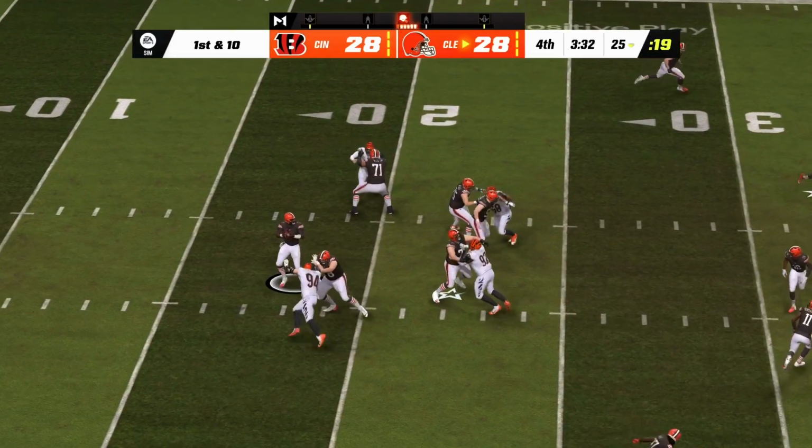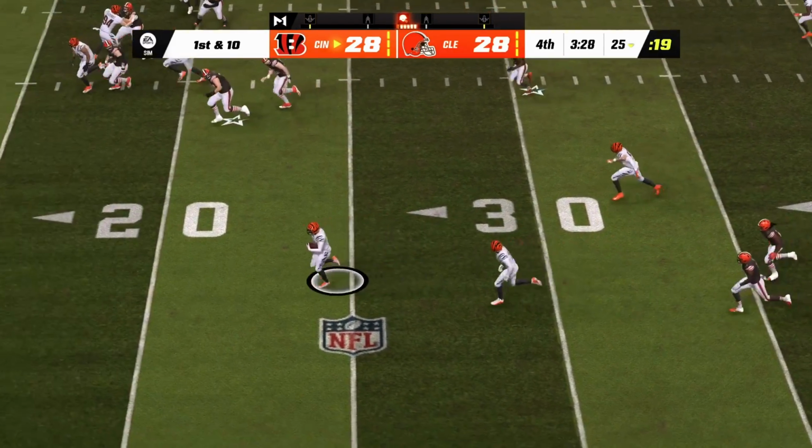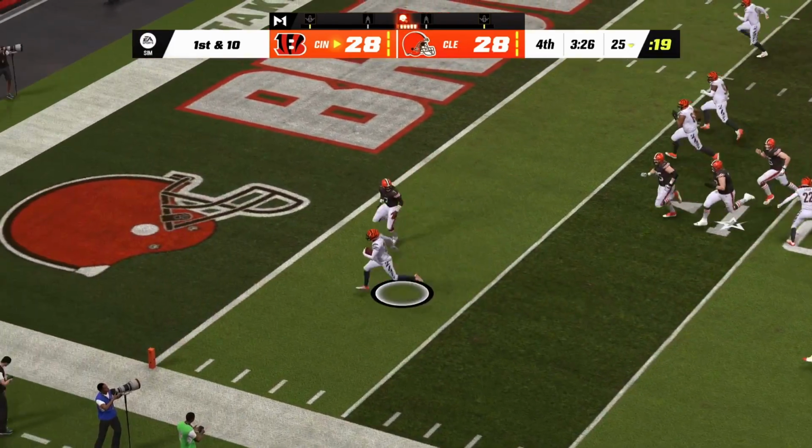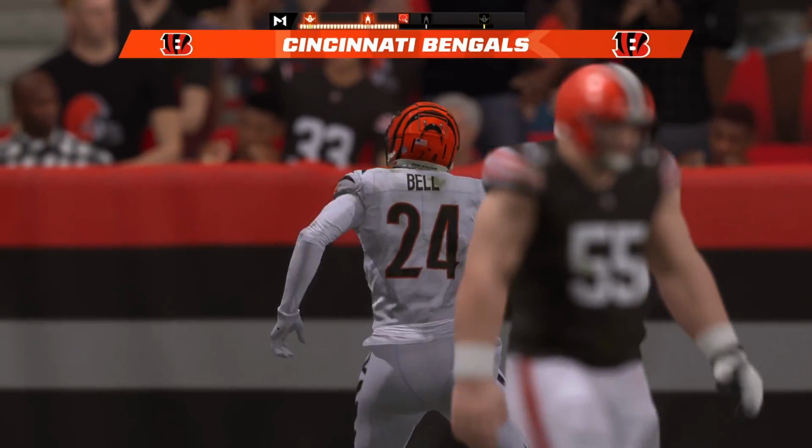On 1st and 10, Brissett. And this is going to be intercepted. Picked off by Von Bell, and he will bring it back. It's a pick 6 for a Bengals TD.